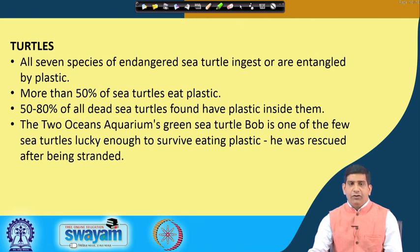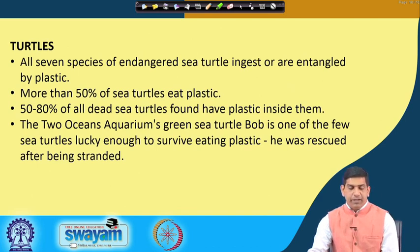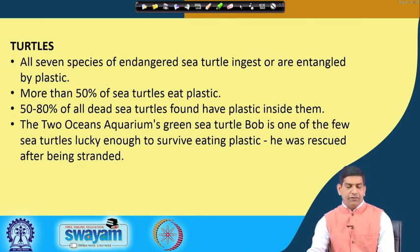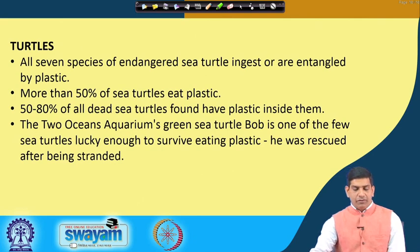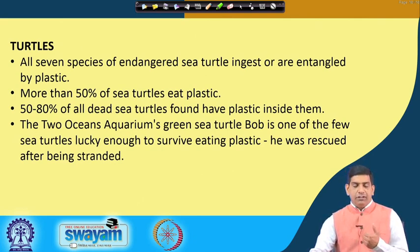Turtles make a lot of news in terms of the plastic waste impact. All 7 species of endangered sea turtle ingest or are entangled by plastic. More than 50% of sea turtles eat plastic. 50 to 80% of all dead sea turtles have plastic inside them. At the Two Oceans Aquarium, great green sea turtle Bob is one of the few sea turtles lucky enough to survive eating plastic. He was rescued after being stranded with plastic all around him.